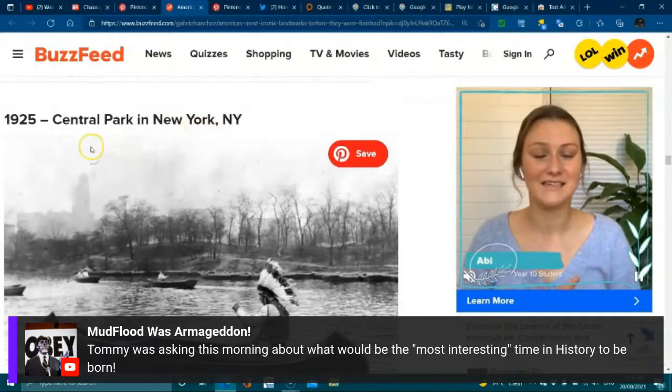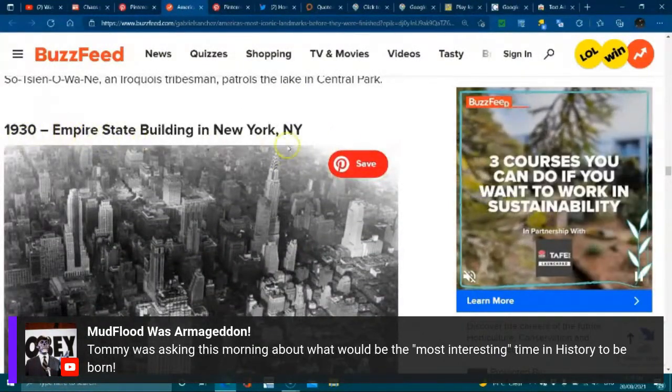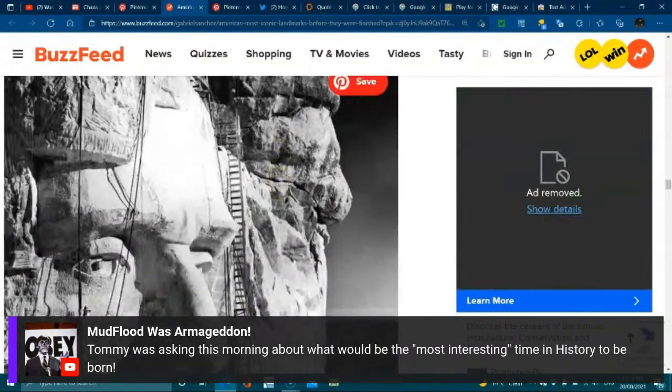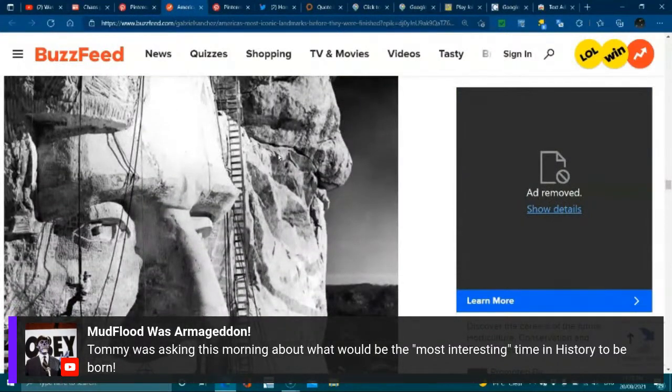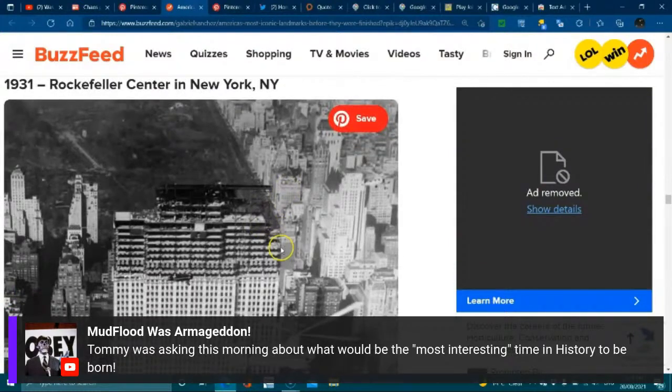Central Park in New York, 1925. Definitely staged. 1930, Empire State Building in New York. Mount Rushmore near Keystone, South Dakota. Apparently Mount Rushmore is a giant. So I heard, or there's a giant on top of it.